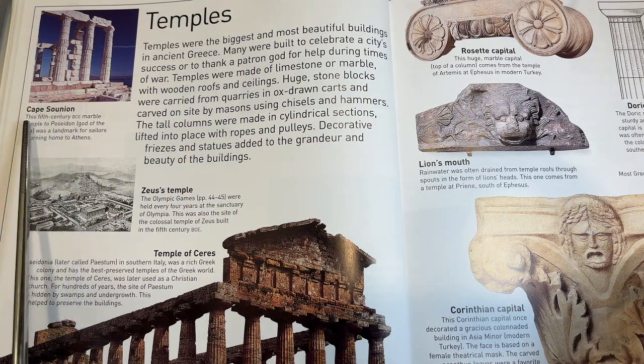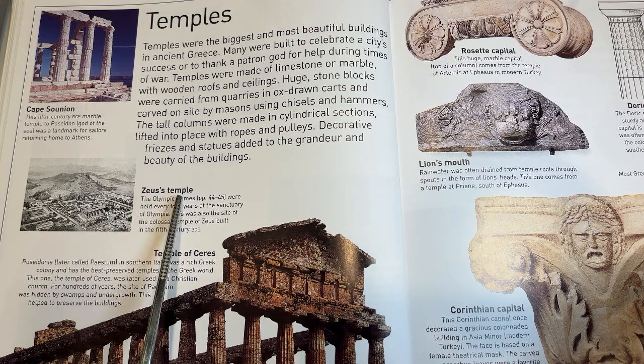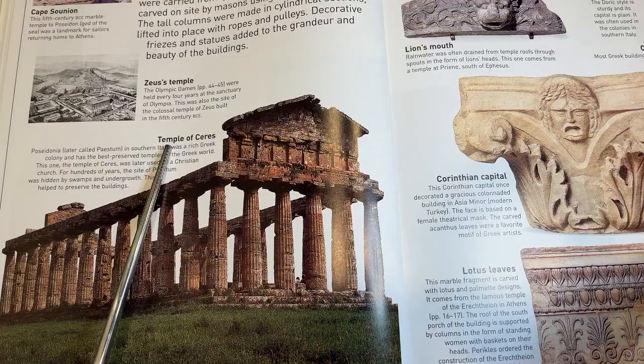Cape Sounion. This 5th century BCE marble temple to Poseidon, god of the sea, was a landmark for sailors returning home to Athens. Zeus's Temple. The Olympic Games, pages 44 to 45, were held every 4 years at the sanctuary of Olympia. This was also the site of the colossal temple of Zeus, built in the 5th century BCE.